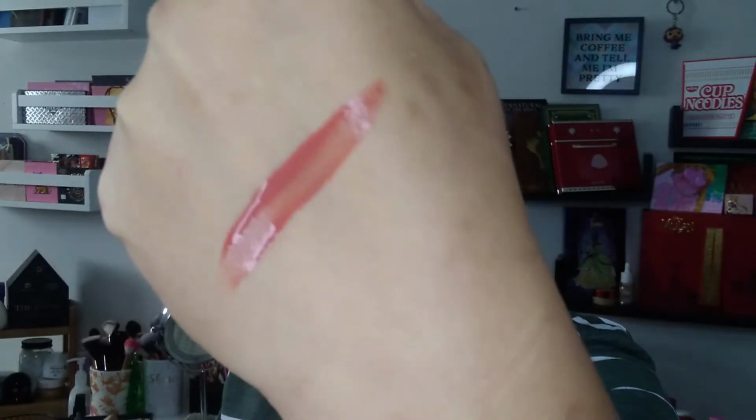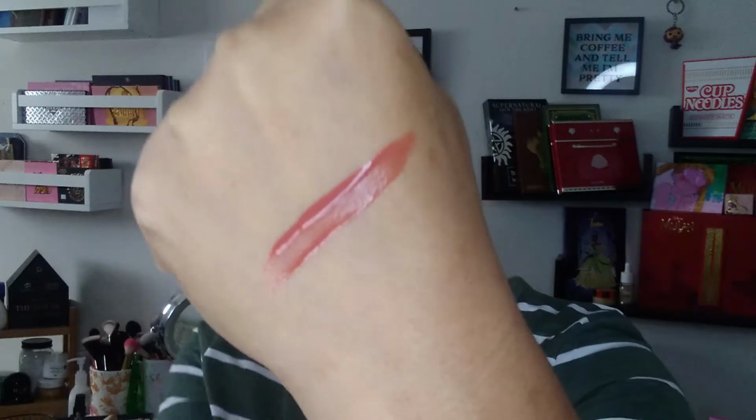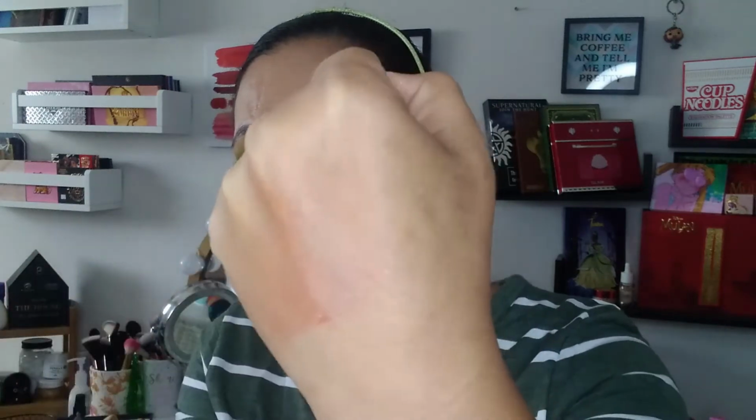You see, it's a very pretty peachy coral kind of look. I'm going to go swatch this on my hand. The tone in this one is just so beautiful, very peachy, very warm, and it blends out like a dream. It just shears out so beautifully on the skin. And this particular formula blends very, very well, very easily over powder.